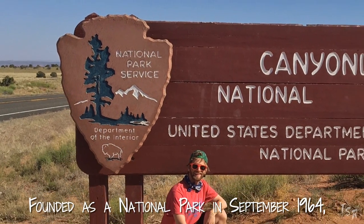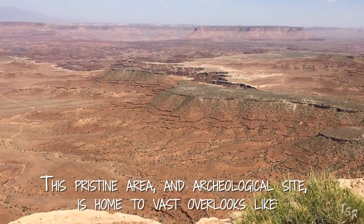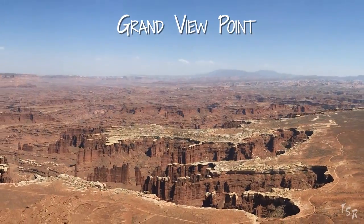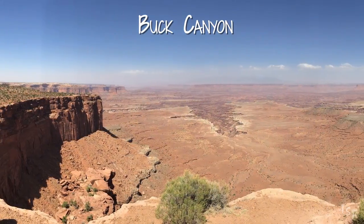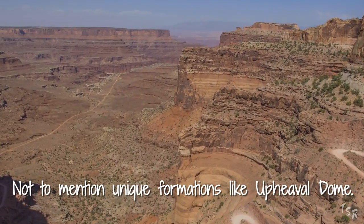Founded as a national park in September of 1964, this pristine area and archaeological site is home to vast overlooks like Grand View Point, Buck Canyon, and Schaefer Canyon. Not to mention unique formations like Upheaval Dome.